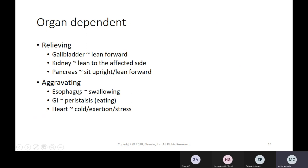So, a big thing with aggravation: obviously, if my patient comes in with chest pain and it hurts when they swallow, it's probably not their pec major, right? It's probably their esophagus. GI pain is all going to be eating related or drinking related. And with the heart, cold weather definitely makes heart pain increase. Stress, exertion, like I said, if you're in a second story clinic and your patient's shoulder pain or arm pain gets worse from walking up the stairs, it's probably not a prolapsed disc at C6.